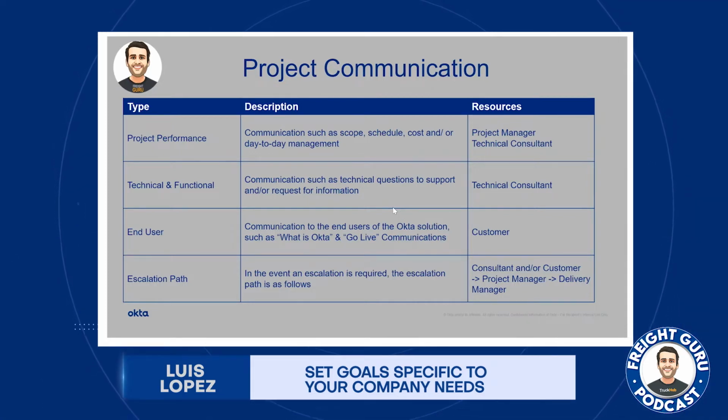Escalation path. In the event an escalation is required, the escalation path is as follows: consultant and customer, project manager, and delivery manager.